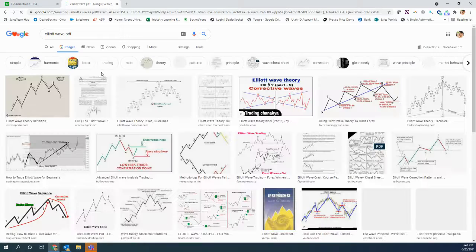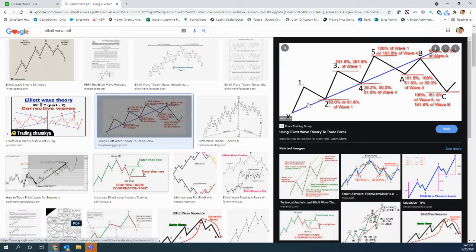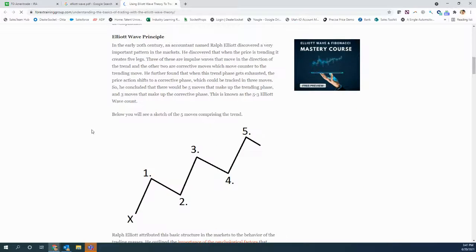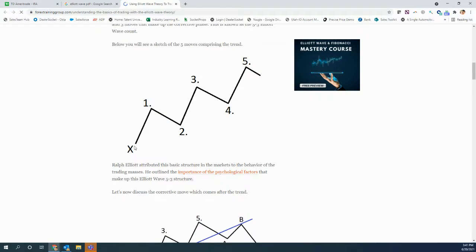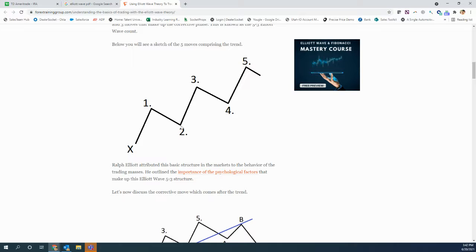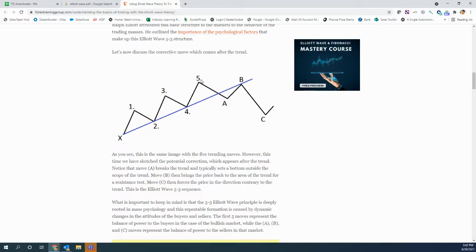Here we go, images. How can I blow this up? Okay, so in an Elliott wave, you've got 1, 2, 3, 4, 5. The odd numbers are going up, and the even numbers are doing a little retracing. And then after you do 5, you've got A that goes down, B goes up, C goes down, and then the pattern starts over again.